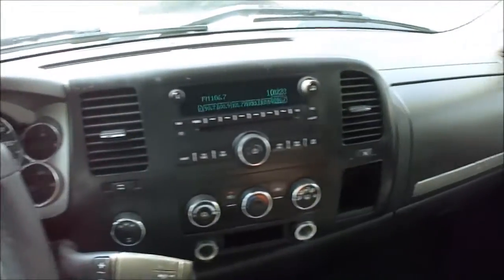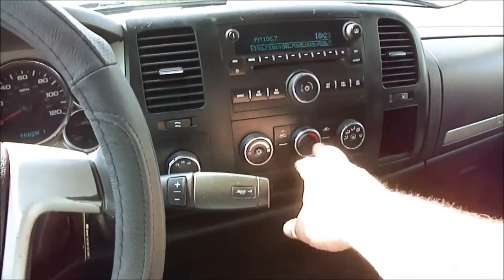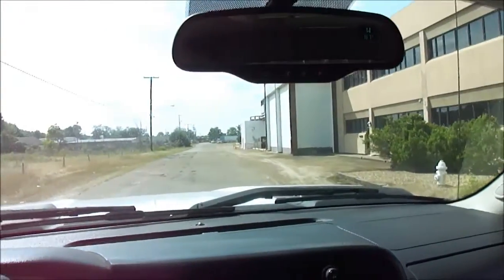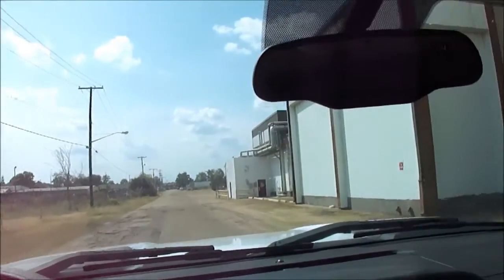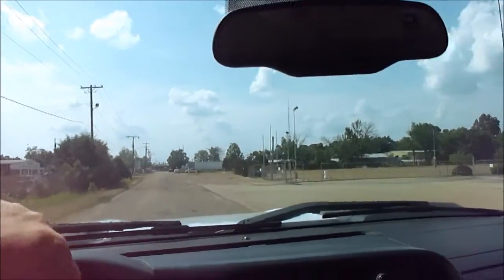Okay, now we're going to take you on a test drive. First, you can see, of course, no cracks or anything. Turn the stereo down. Got a CD. Got, of course, ice cold air. Automatic dimming rearview mirror. Got OnStar. Got a compass, thermometer. Headliner's all good. It's got the little lighted areas in the side mirrors that flash when you hit the signals. And as usual, you'll have to excuse my shaky camera work, because once again I'm filming with one hand and driving with the other on some of the worst roads in the city of Jackson.